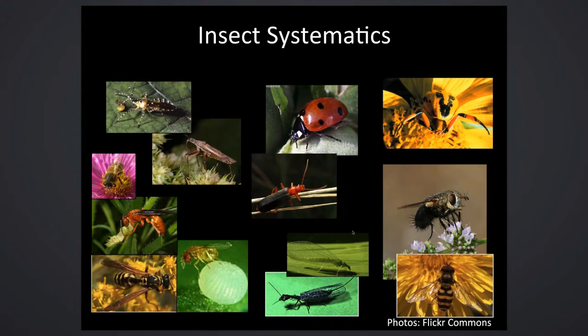So I have a couple slides here from my days at the university, and I don't have individual photographers' names on most of these, so I apologize for that. But this is an important concept to us in pest management.